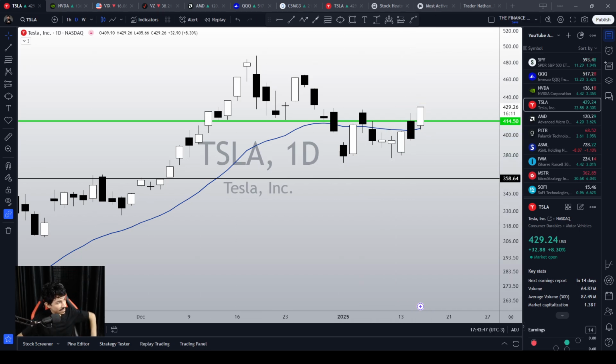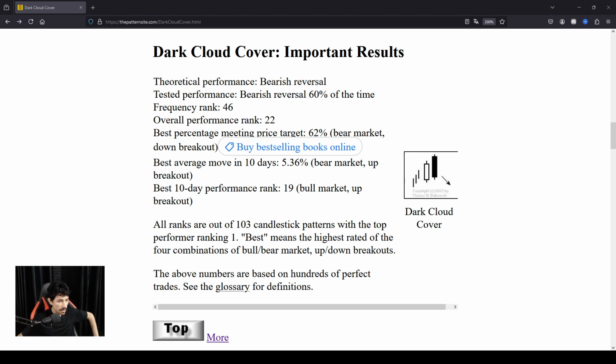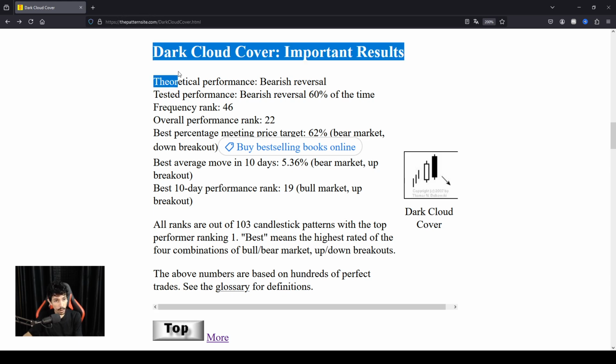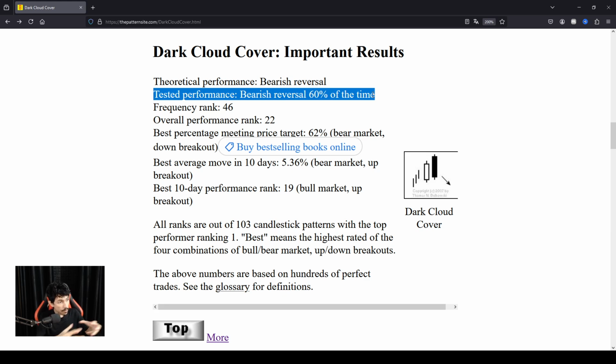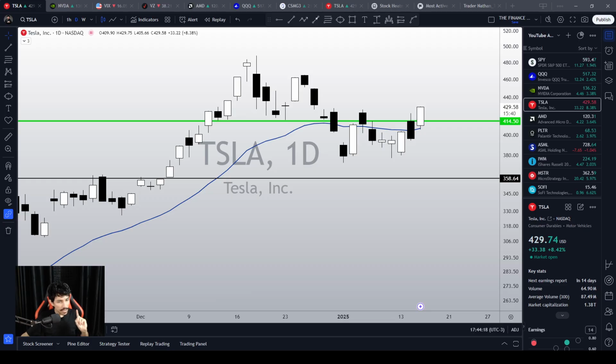Let's take a look at the statistics of a dark cloud cover candle pattern. As we can see here, according to Thomas Bulkowski's studies on his website, thepatternsite.com, a dark cloud cover in theory is a bearish reversal. Its tested performance is bearish reversal 60% of the time, meaning out of 10 dark cloud covers, 6 will actually reverse the trend. However, they need to be triggered first, meaning we need to see in the following day another candle losing the dark cloud cover's low, preferably closing below it.